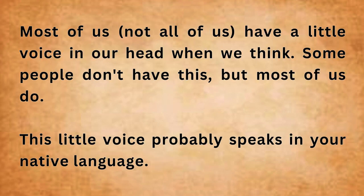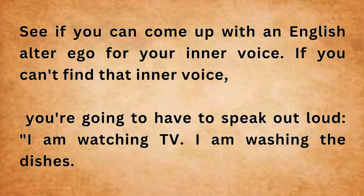Most of us, not all of us, have a little voice in our head when we think. Some people don't have this, but most of us do. This little voice probably speaks in your native language. See if you can come up with an English alter ego for your inner voice. If you can't find that inner voice, you're going to have to speak out loud.